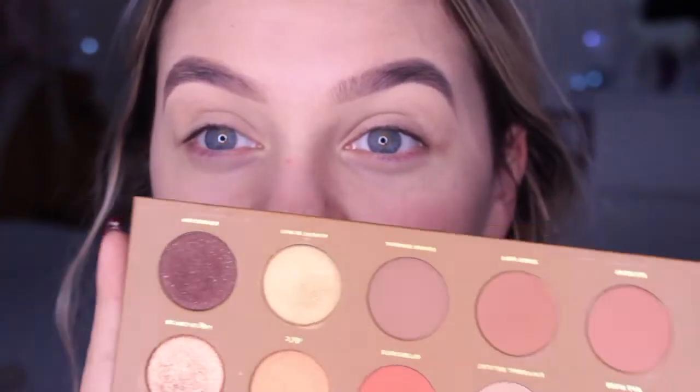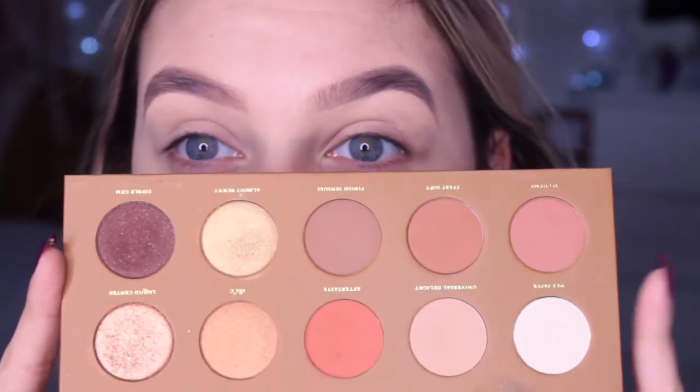So I'm going to be using my Caramel Melange palette because I did use my Zoeva Cocoa Blends palette in another video, which I will link down below if you haven't seen it already. But obviously I love Zoeva eyeshadows and I forget how much I love them every time I use them, and then I'm just like, oh my god, I love them. And I know that this is one of Chloe's favourite palettes. Chloe, I see you. So I thought I would use this one.